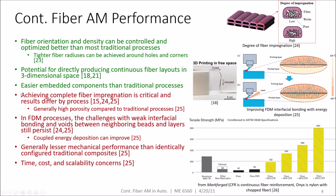Now, onto the downsides. Achieving complete fiber impregnation is critical, and the results differ by the additive process. So again, this is what we're talking about with that impregnation. But in general, additive processes have higher porosity compared to traditional processes, which is bad. Another bad thing is when we're using these FDM processes for the continuous fiber, you still have the standard FDM challenges that are the weak interfacial bonds and voids between neighboring beads and layers. But as we noted before, coupling the energy deposition with FDM can improve that bonding. This is just another figure demonstrating that.